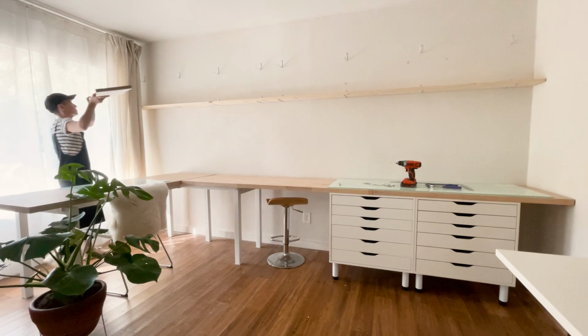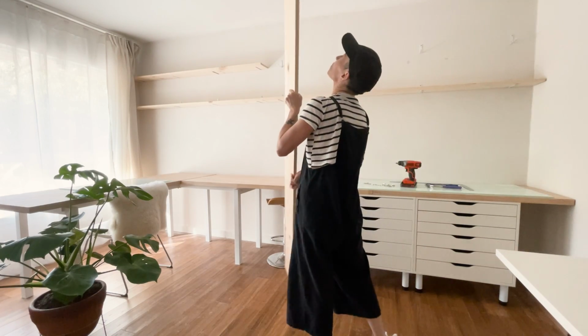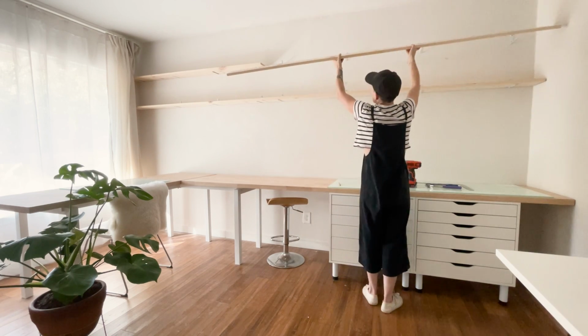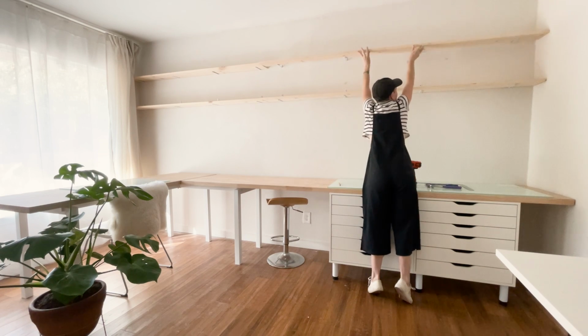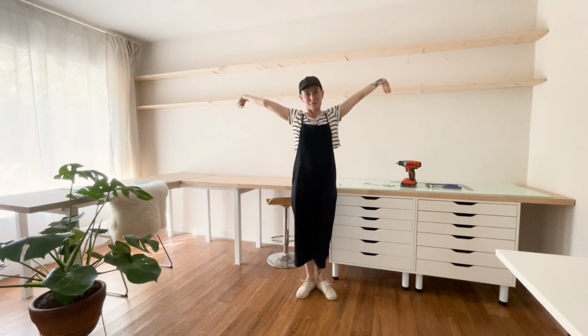However, let it be known that I do not exactly know what I'm doing when it comes to building things. I am such a person who just dives right in and figures it out as I go. So although it looks like this is just an easy and quick project, this ended up taking about 3 hours, and I was so wiped out by the end of it.